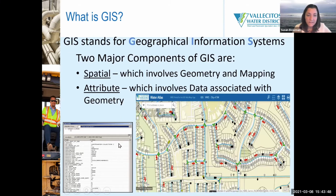The GIS also contains what's called attribute data, which is specification type data that is contained on all of the assets. For example, the diameter of a pipe, the manhole number, what depth it's at, etc. All of that is contained in a tabular function as well, so that we can use that to run reports and analyze the different asset types that we have. This type of data is replicated in the maintenance management system.